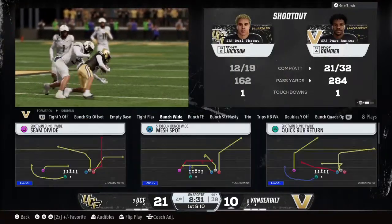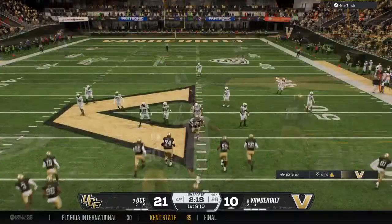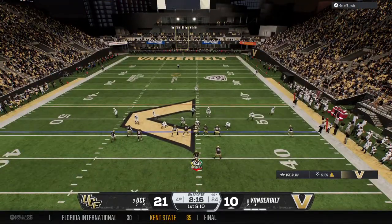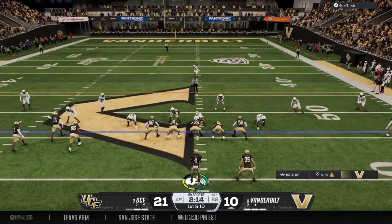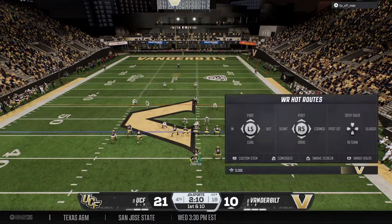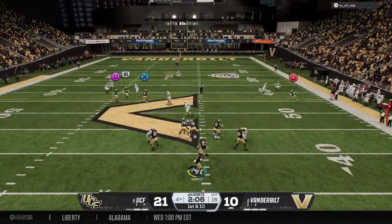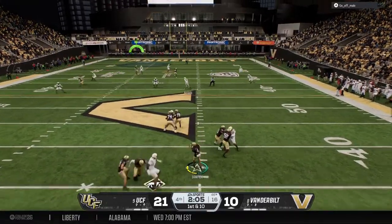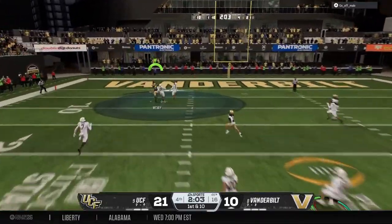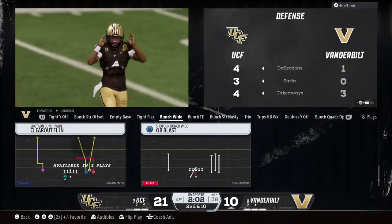Chris, here we are in the 4th quarter. These guys are trailing. Had been a great day, but with this quarterback, he's as gifted as anybody in the country. You never count these guys out. Looks like the QB is changing the play at the line. And looking to throw now on 1st down. Looking deep downfield to the left. Incomplete. They cannot connect on the deep ball.